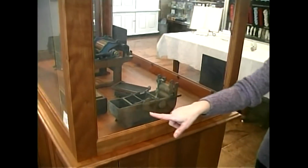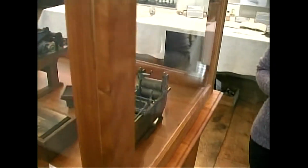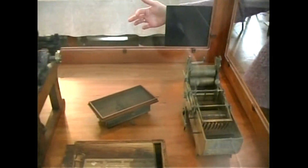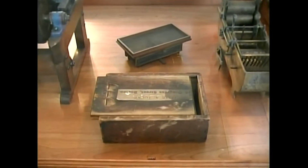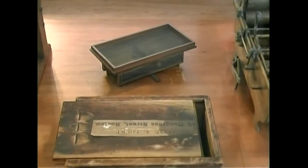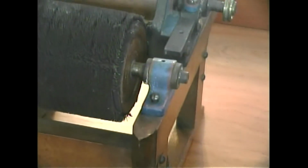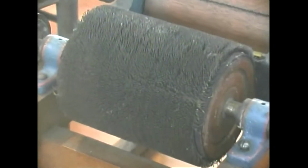So here is part of a washing machine. These were all built by C.G. Sargent Company. The second one is a drying machine. It has a screen over the top and a fan underneath that would blow up and dry the wool. The next one is a picking and carding machine. The part that's closest to the camera there is a carding machine.